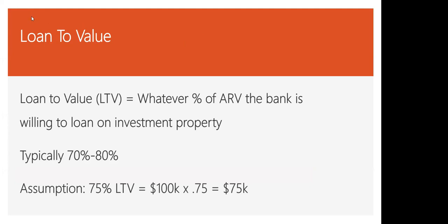In our assumption, we said that the loan to value is 75%. So we take 75% times our $100,000 ARV, come up with 75K. That's the loan to value. Any questions? All right.